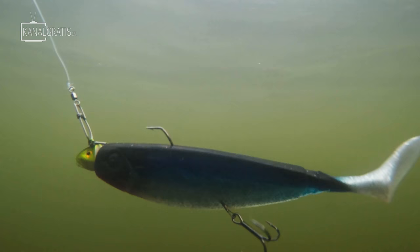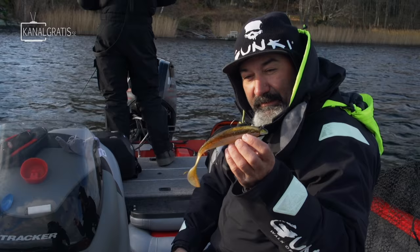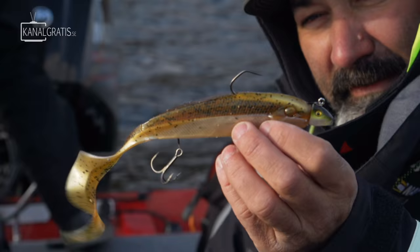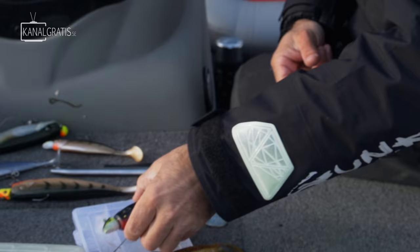So the rigging I've been using today a lot is what I call inside rigging. You're going to put your leader inside the bait and hang your treble hook next to the tail at the end, or you can put it on the belly as you wish. So I'm going to show you what I use.